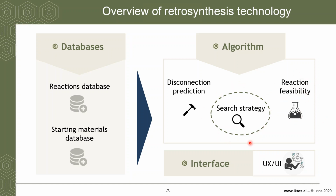And then you need a search strategy, a search algorithm, because you can break the molecule into several pieces and each daughter molecule into several pieces as well. So rapidly, your search tree can be enormous. So you have to navigate intelligently in that tree. And of course, this technology is for chemists or computational chemists, and for that you need an interface to play with the results.